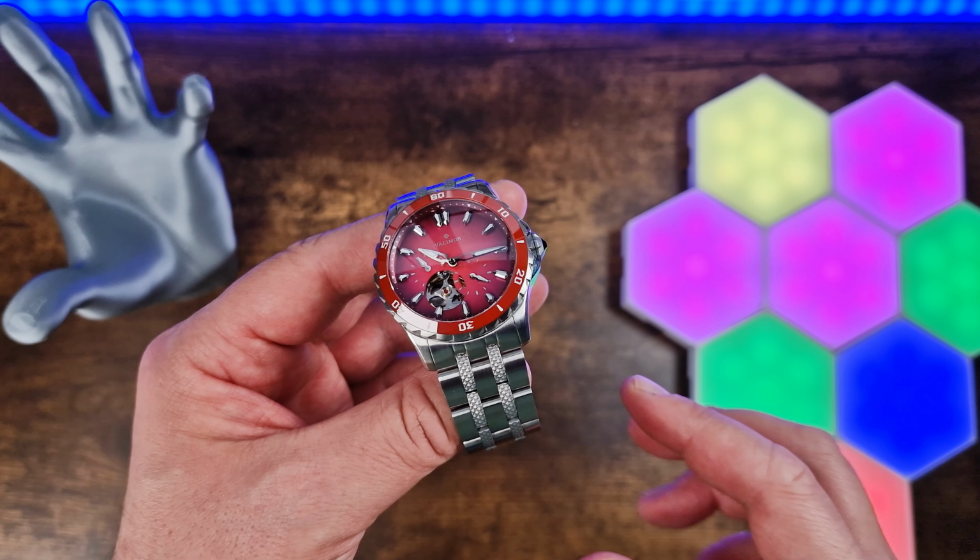Now what else can I say? Man, those hands feel so, so delicate, and rightly so in my opinion. You simply won't find dominating hands here on the Aurora of Arthur. In fact, arguably, it's the multifaceted hour markers that very much dominate this dial.